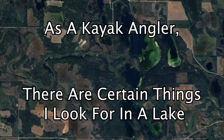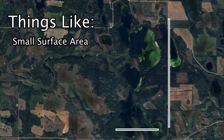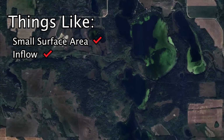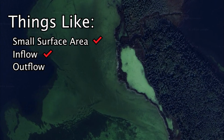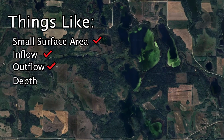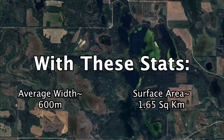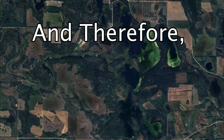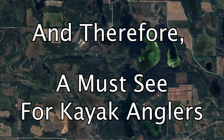As a kayak angler, there are certain things I look for in a lake. Things like a small surface area, an inflow, an outflow, and some places with depth. All of which this lake has. And with these stats, Fur Lake earns the score 9 out of 10, and therefore a must-see for kayak anglers.